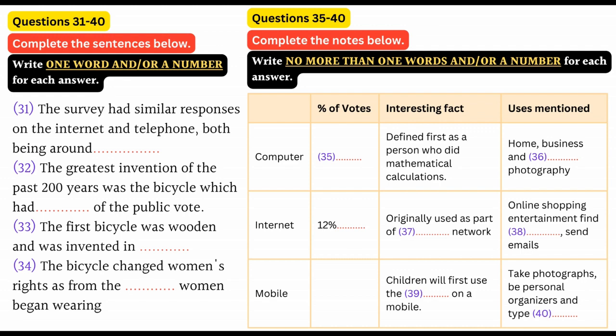And I'm sure you'll agree, the bicycle is a great way to get regular exercise, and of course, it's much better for the environment.